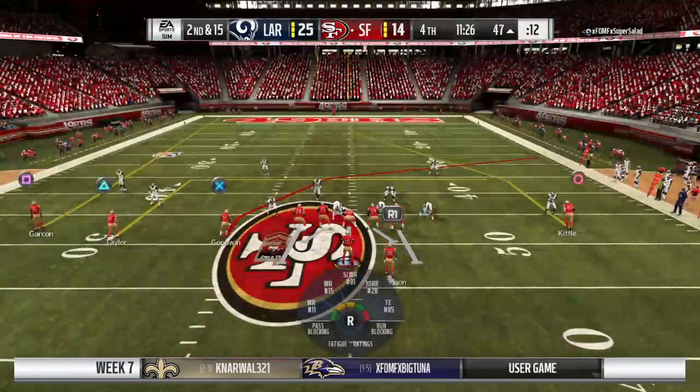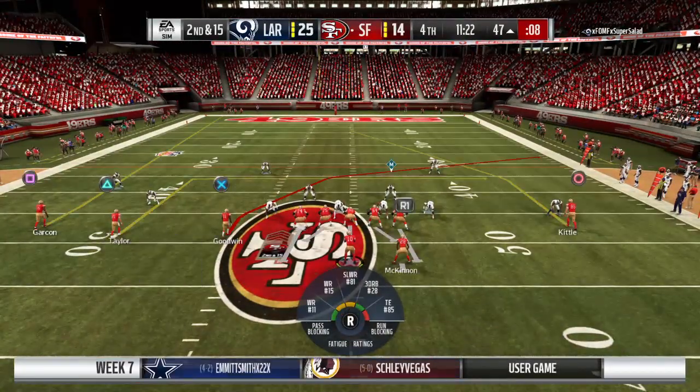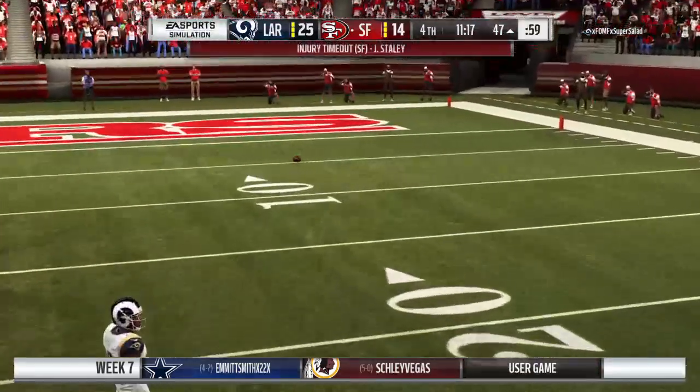Pass protection has been a problem all night long as they come up facing second and a bundle. Garoppolo to throw on second down, and his throw here is incomplete.